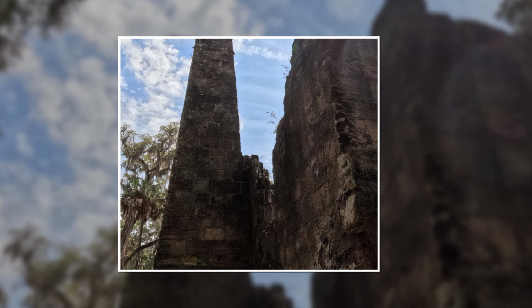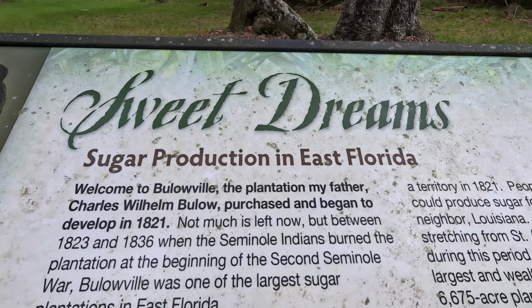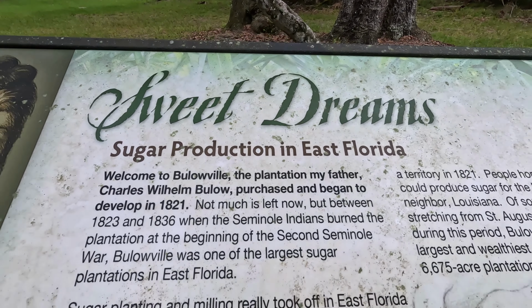Sweet dreams. Sugar production in East Florida. Welcome to Bulowville. This is the plantation that Charles Bulow purchased and began to develop in 1821. Not much is left now, but between 1823 and 1836, the Seminole Indians burned the plantation. Bulowville was the biggest plantation in Florida.